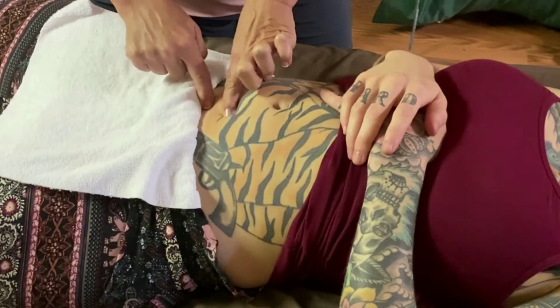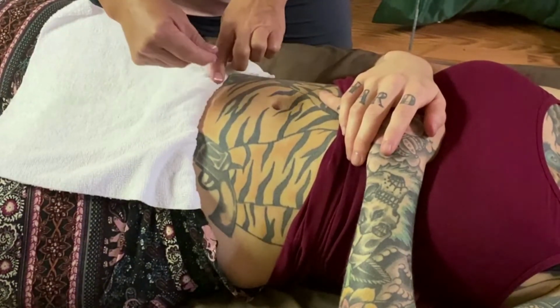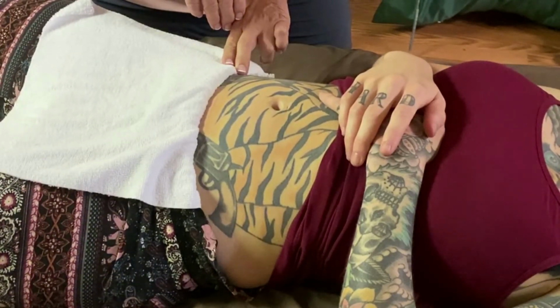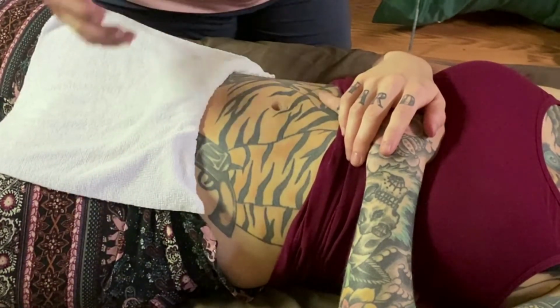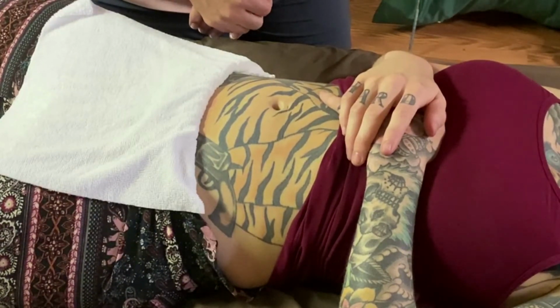This works really good with cups, as you can suck up, and there'll be a video after this on that and on IASTM tools, so you can look at that. They won't be on a C-section, but you can use the same concept on a C-section scar.